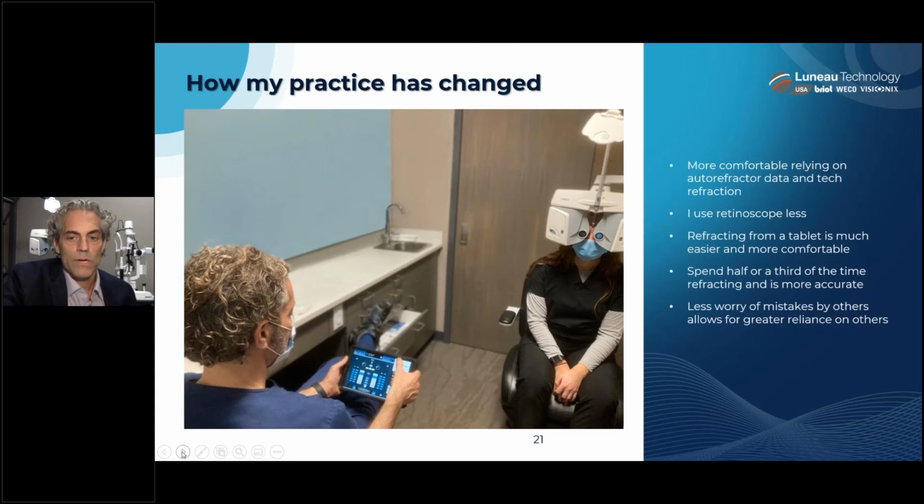And I really have less worry about mistakes by others in my office, by staff. Because that allows me to have a greater reliance on them, knowing that this makes it easier for them. And so I can rely more on them to do more tasks.